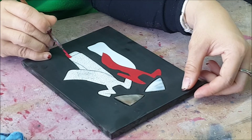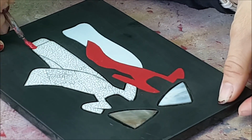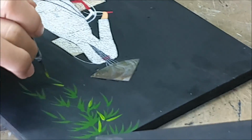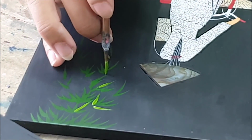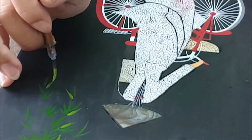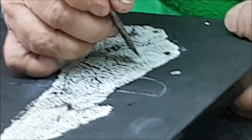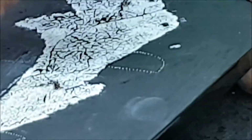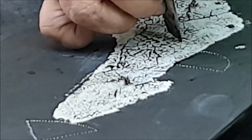Here you can walk through and observe people during their daily work, and support them with the purchase of their products, if you wish. You will see how tiny pieces of cracked egg shells are manually laid out piece by piece using a tweezer, then painted, coated, varnished, and polished to produce the final product.